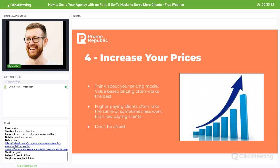Number 4 is very, very simple. Just increase your pricing. I think pricing is the biggest lever that you can pull to grow your business very, very quickly. Don't be afraid to charge more. So for me right now at our agency, our retainers were 2,000 euros a month. That's how we set things. And then this month I decided to increase them, and I increased them to 2,500 euros a month.